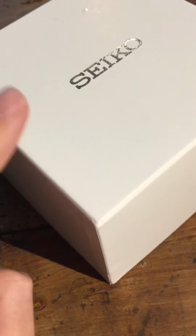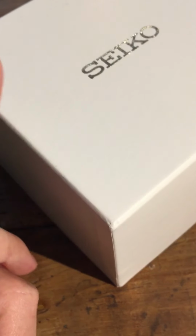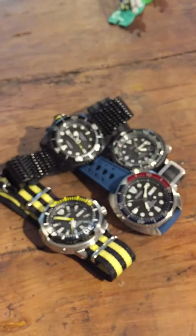And what is your fave? A Kinetic Seiko Prospex, automatic, or a solar Prospex? I have several Prospex models and I show you.